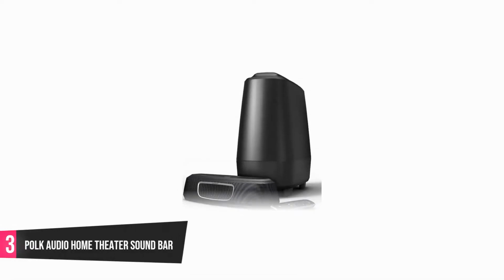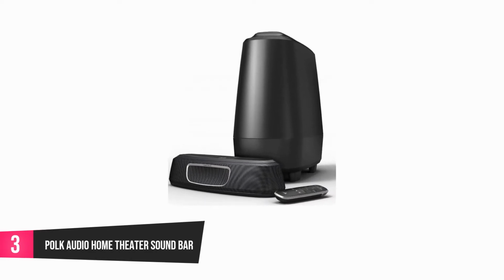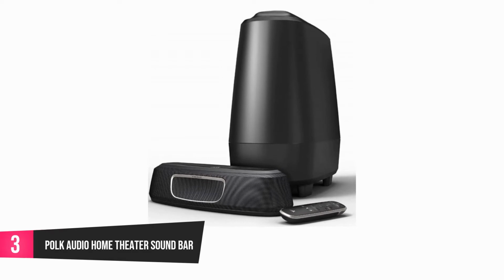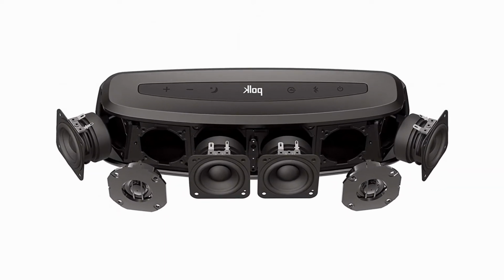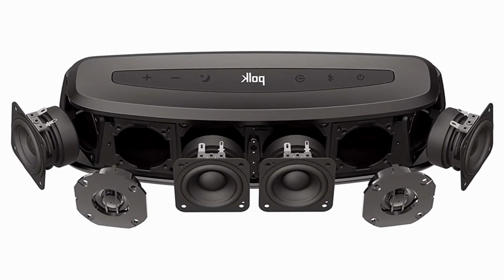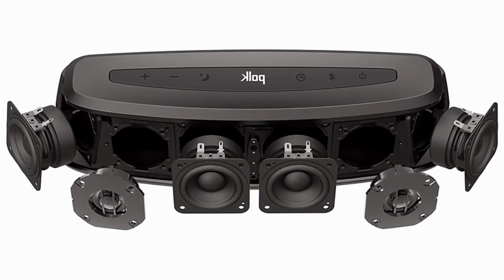At number 3, Polk Audio Magnify Home Theater Soundbar. This ultra-compact design mini sound system is quite capable of delivering audio quality that matches its full-size counterparts. The compact design allows it to be placed just about anywhere without fuss. It is equipped with voice adjust technology, which allows you to hear dialogue in crisp, clear audio quality.